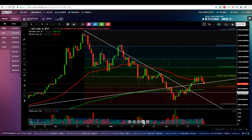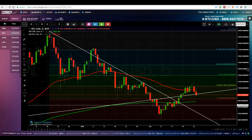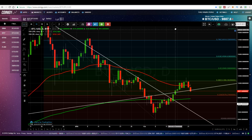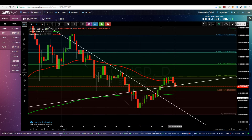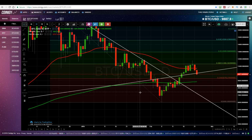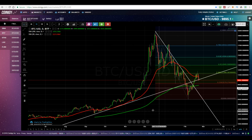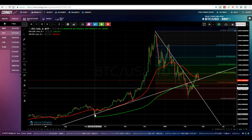So here we go, zooming in here. What do we see? If I double click to get rid of the volume really quick, we'll come back to the volume in a moment if I remember, because I've not scripted this. I'm literally just doing this off the top so you can see my observations as I make them. Right then, so this might look a little bit messy, but I've got my medium-term trend line here, which if I turn back on the auto zoom and zoom out, you can see how far back this goes. You see it goes right back here to the 15th of September 2017.